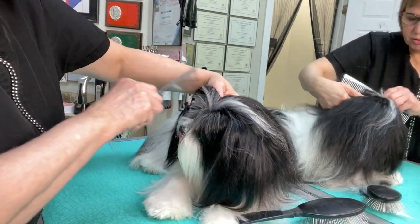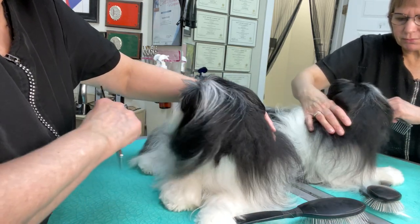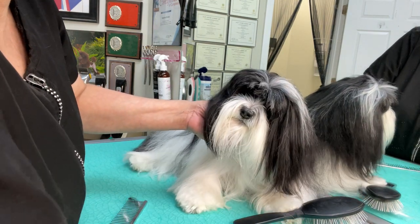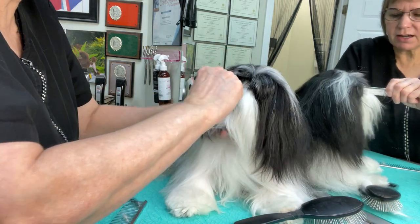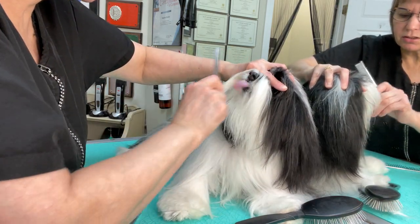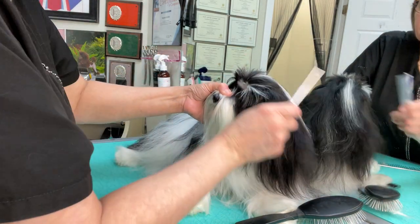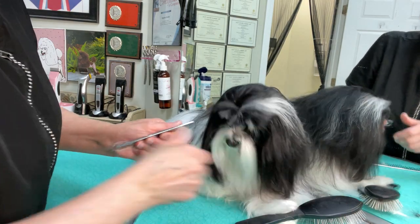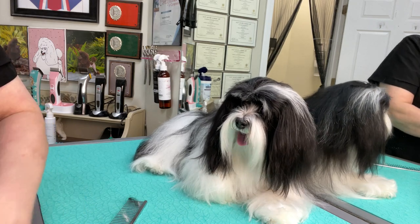Her mom did a very good job keeping her face done this time. That's been a big trouble area for mom, which has the dog not happy about having her face combed, because it's been allowed to mat, and then having to get brushed out has not been a comfortable process for the dog. The only way keeping a full coat on a dog is a comfortable process is if the pet parent does the homework and keeps the dog properly brushed and combed at all times. Never, ever allowing mats.